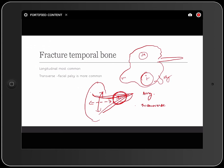But the pathway of the facial nerve, you just remember, it goes like this, then it turns and goes like this. In this, the longitudinal fracture line may or may not involve the facial nerve, but a transverse fracture line will invariably affect the facial nerve, and there will be facial nerve palsy. It is quite less in incidence, while longitudinal fractures have more incidence, but facial palsy will be less compared to transverse fractures.